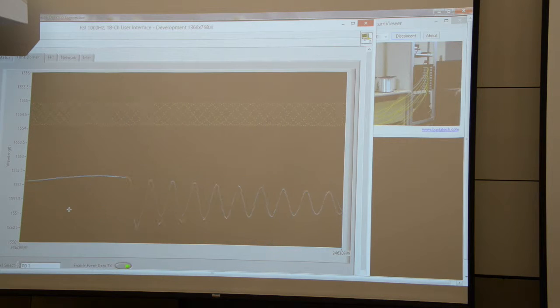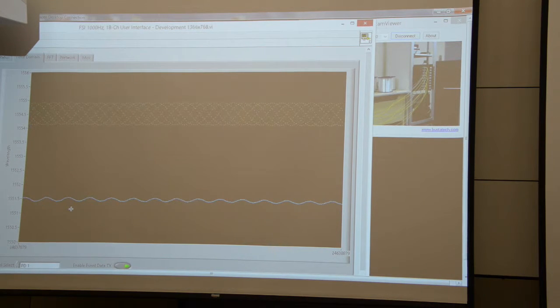Now remember, this is almost an instantaneous change you are seeing when the interrogator could be located here in Palo Alto while the sensor would be past the San Francisco International Airport, up to 25 miles away.